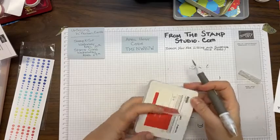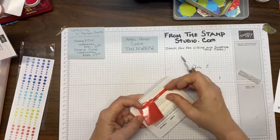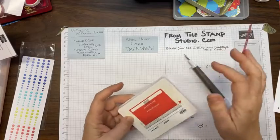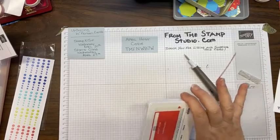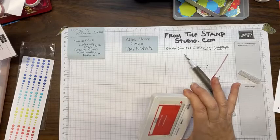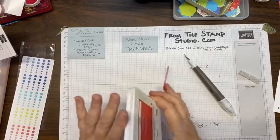And by doing that, it makes it a lot easier to access these. And what's nice about these is you can reposition them. They're not like the labels we put on the cling stamps, where once they touch anything, it's forever.